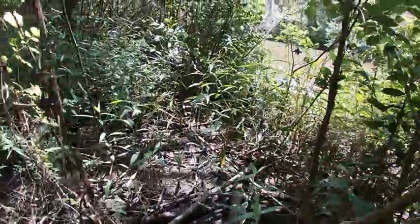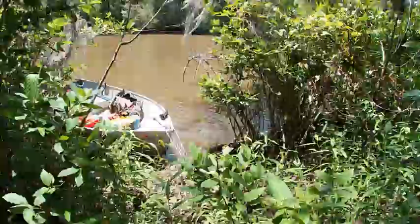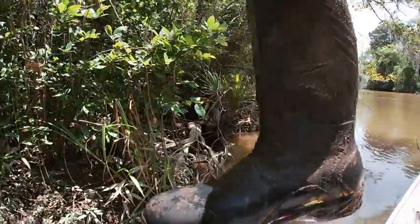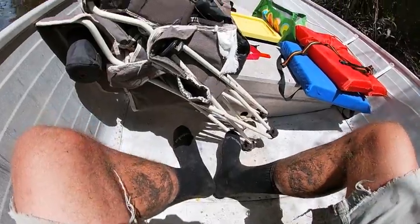Nicely done. The compass got us very close. I actually hit Big Buzzard Creek just a bit upstream from the boat, but not far. Well, that's the end of these boots. For some reason the tread came off. Some muddy business.